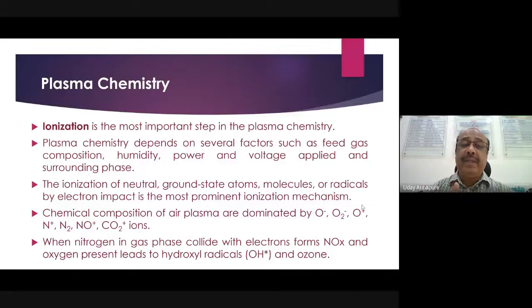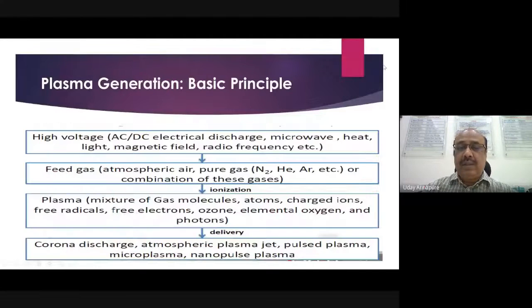The chemical composition of this air plasma is usually dominated by ions like oxygen, nitrogen, nitrogen oxide, carbon dioxide. These are the different ions produced during the ionization. Looking at it step by step, the basic principle is that you need to apply high voltage, where AC or DC electrical discharge, microwave, heat, light, magnetic field, or radio frequency can all be used to generate the high voltage in the system.